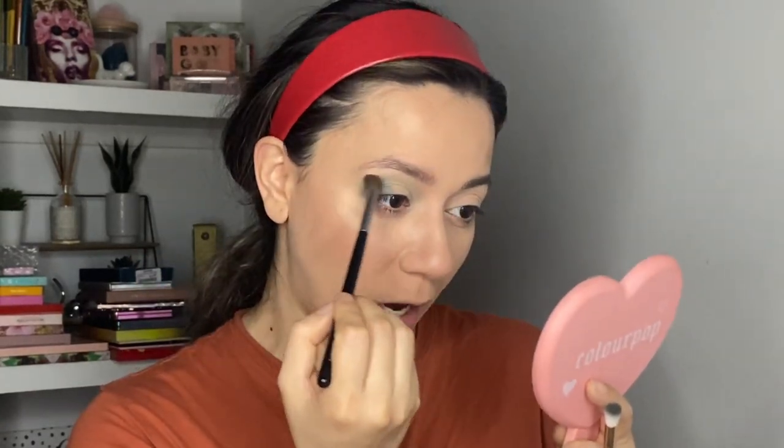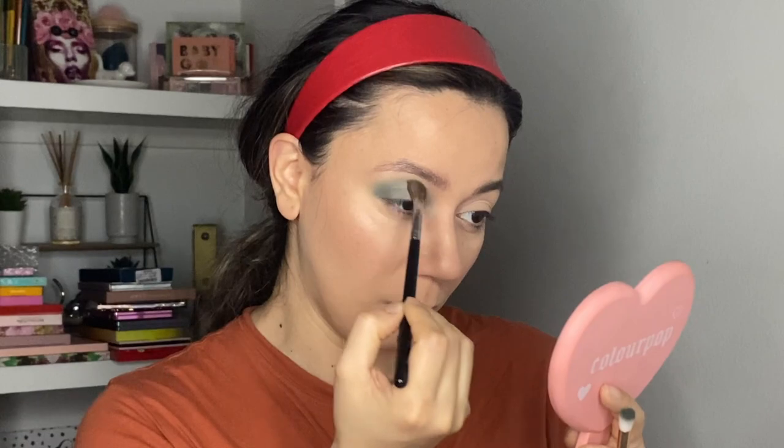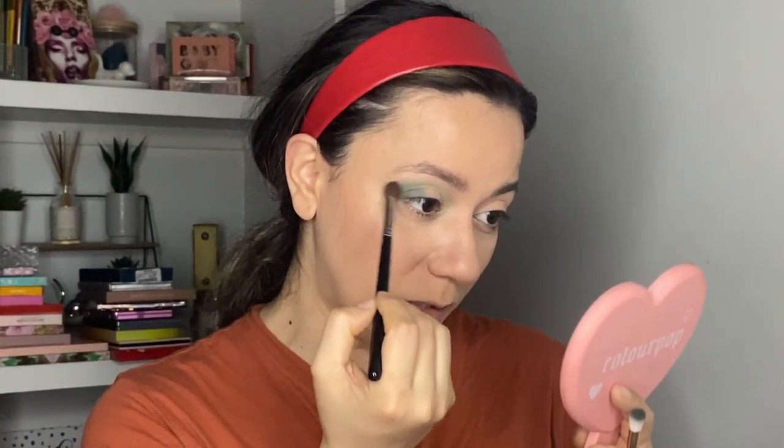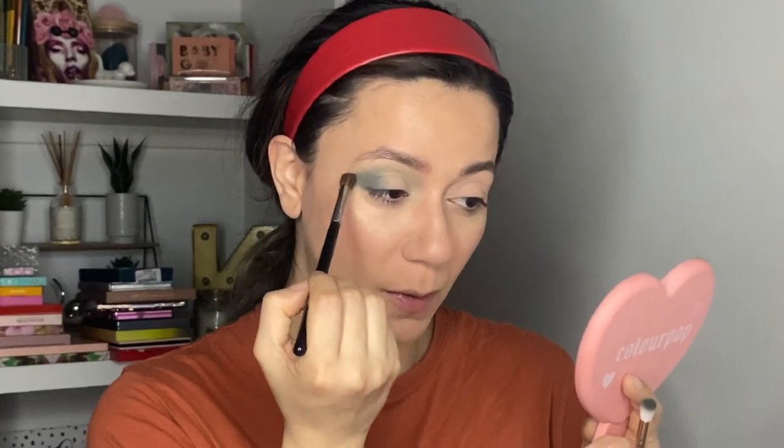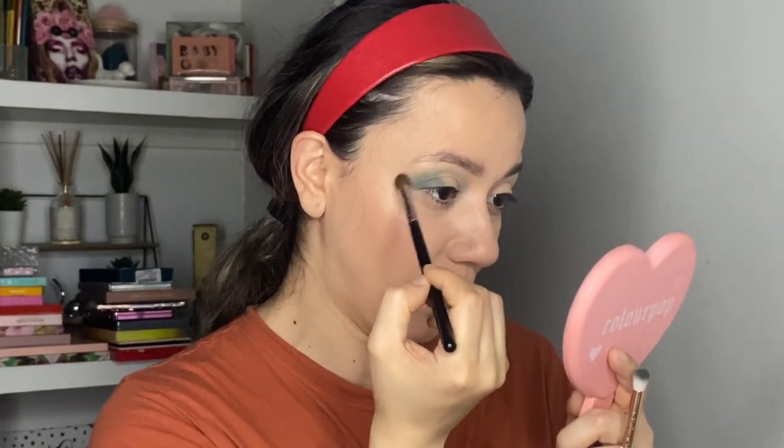Like today, of course I'm talking about the quality, and by the way, I am going back with the first brush and no product just to blend this outer corner out. And of course, I like to talk to you about how it is performing, if it's easy to blend, the quality of the shades or the product, but then I ran out of words. So yeah, I'm just going back and forth over here on the outer corner to blend this a little bit, and I think it did it really nicely.